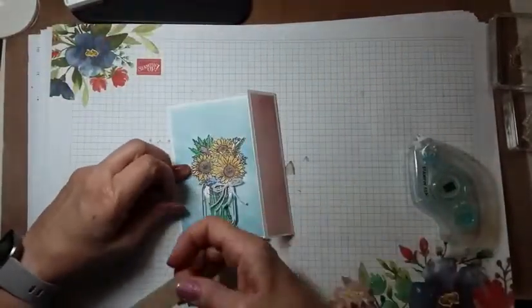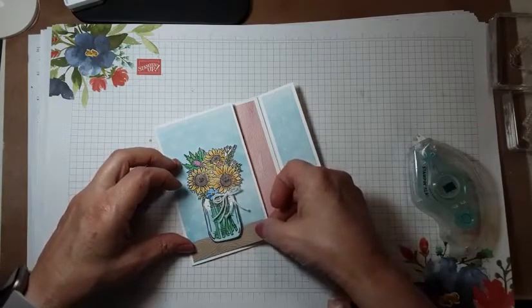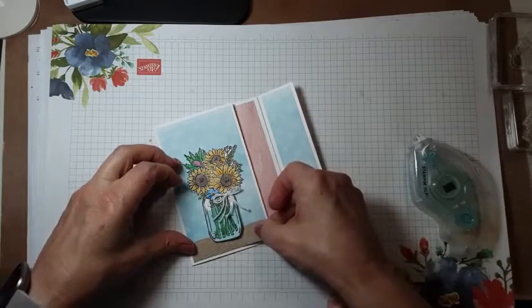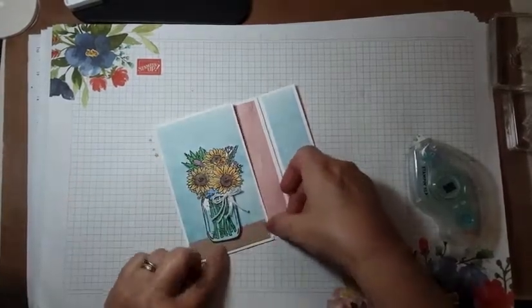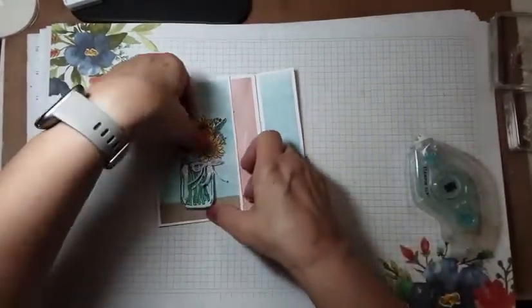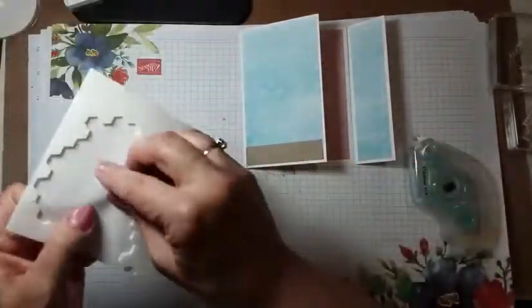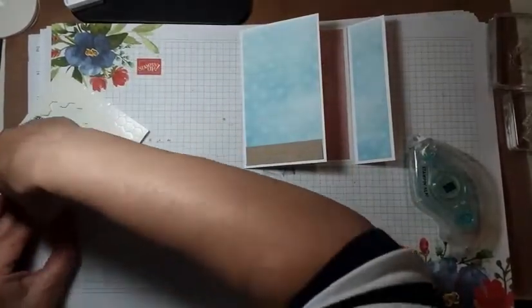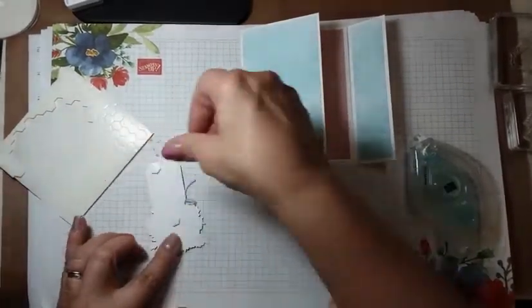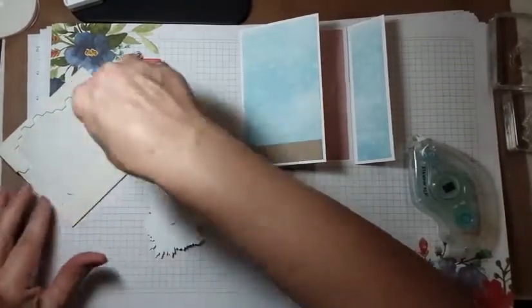All right, so let's put this under here. Hey, get out of the way. Like that. Okay. Then it kind of looks like blue wallpaper with the table. And then we are going to do this up on dimensionals, I think. I think that will look good. And we'll just cover that glue dot with a dimensional.